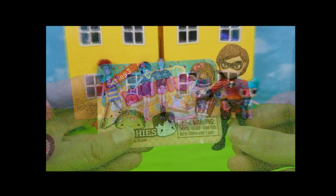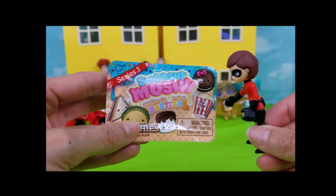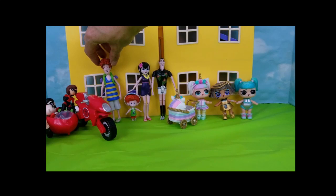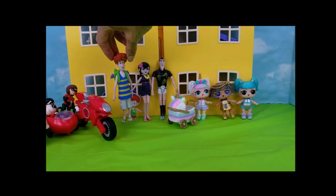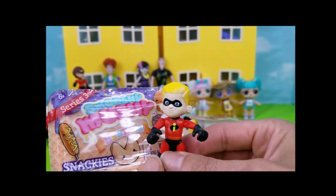We're just stopping by so we can drop off these Series 3 Smooshy Mooshies for everybody to open and check out. Well, thanks, Elastigirl. Dash here with two more Smooshy Mooshies.